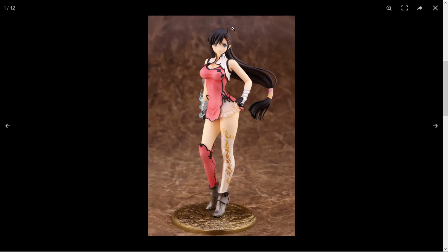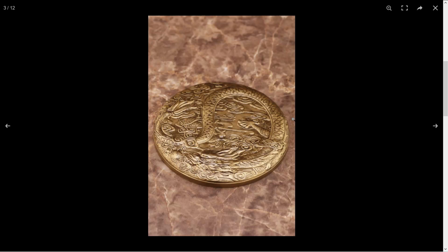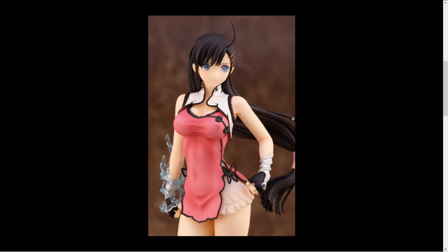Face is kind of plain, but that's typical of the Shining series. White underwear on, a little bit of a booty going on, little symbol on the back of her top. A little bit better view of the effect going on her arm. Base looks like a dragon medallion, kinda. Yeah, nice blue eyes, but like I said, pretty simple face.